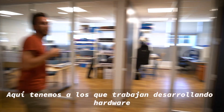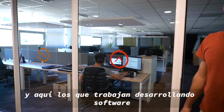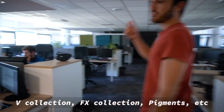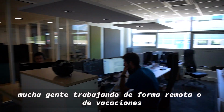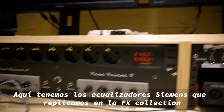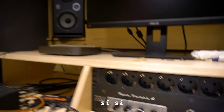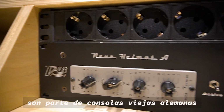Here we have the hardware developers, and here is the open space of the software developers, people who are working on V Collection, FX Collection, Pigments. Hi again. Again, a lot of people working remotely or on vacation. We have another studio right here as well. I don't know if you've been in that one. These are the Siemens EQs that we've replicated in the Siemens EQ plugin. They're amazing. From the 60s, right? Yeah, they were used in old consoles, like German consoles.